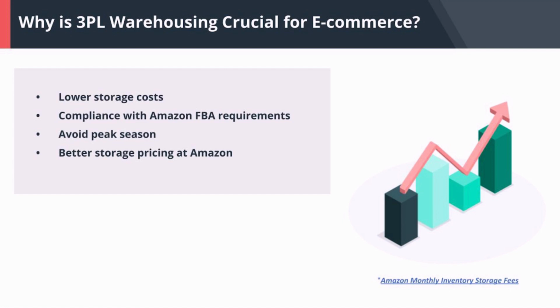So why should you be using this? Lower storage cost. Outsourcing fulfillment to 3PL enables businesses to store their inventory in a 3PL warehouse that costs significantly less than Amazon storage cost. Especially in the fourth quarter, Amazon fulfillment services and storage fees go up to 3 times more than regular years. So this is why you should be really checking what your landing cost and storage fees are before you make the decision to send the heavy inventory before the fourth quarter.